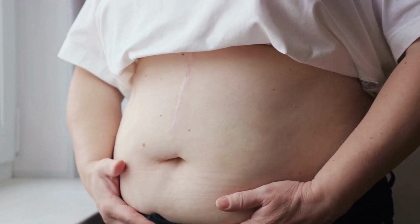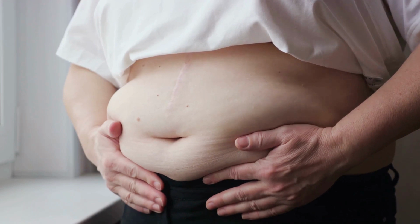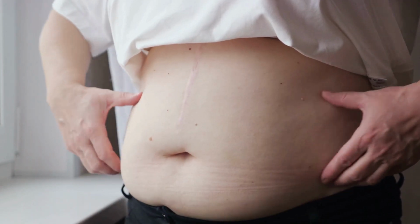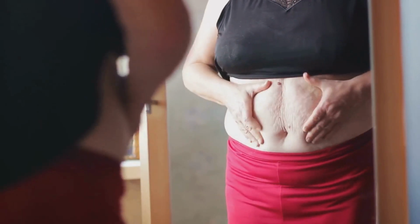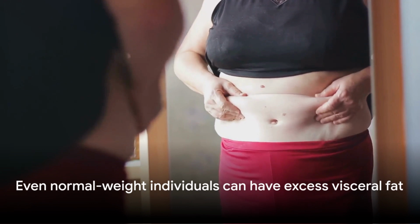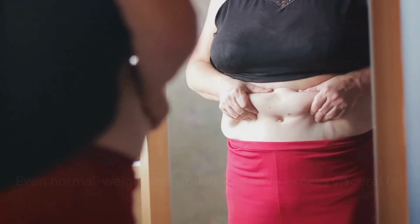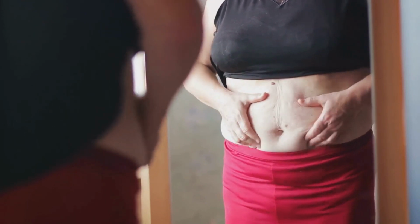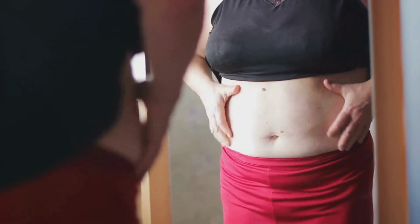It's not as easy to spot as subcutaneous fat, but it carries the most health risks. High blood pressure, high cholesterol, type 2 diabetes, breathing problems, and heart disease are all associated with excess visceral fat. Remember, even individuals with normal weight and body mass index can suffer from excess visceral fat. It's not just about the numbers on the scale, it's about where the fat is located.